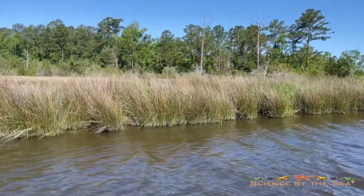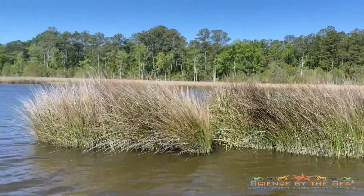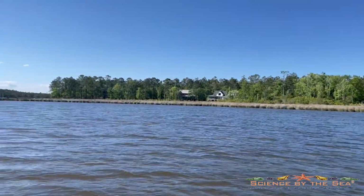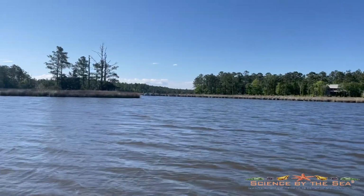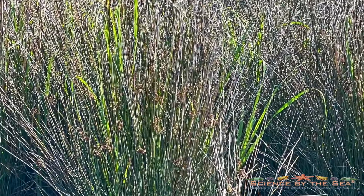This area had some of the tallest black needle rush I have ever seen. This marsh grass is very resilient against waves and creates an excellent living shoreline. Most of the plants were filled with copper-colored blossoms as they were currently flowering.